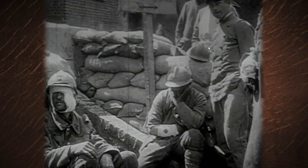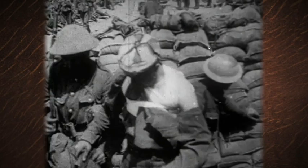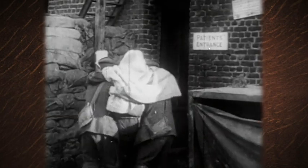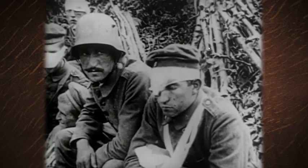Medicine is driven by the challenges of the First World War, the terrible new kinds of injuries that are being inflicted by high explosive shells and high velocity bullets. One of the most challenging types of wounds affect the face.